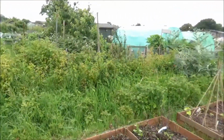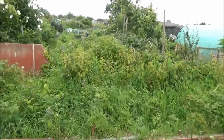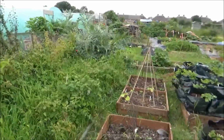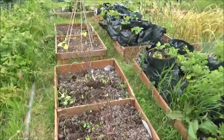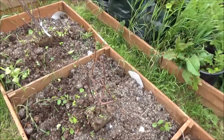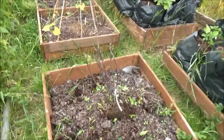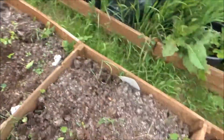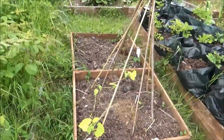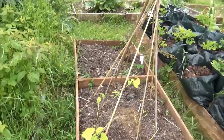Now these raspberries are an area I'm not happy with again, just because of the weeds, but I've been moaning about that all year and I'll be doing something about it this year. Now, these red currant and white currant bushes, I'm hoping they're going to be okay, but they seem to have died back and I'm not sure why. That one's got a few leaves on it, but that one's got none. We'll keep an eye on it. And here we've got my borlotti beans, and they seem to be doing okay.